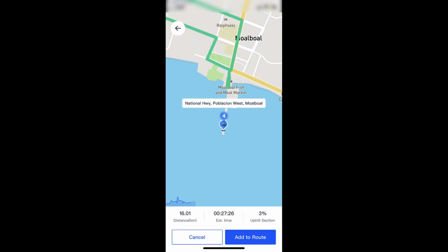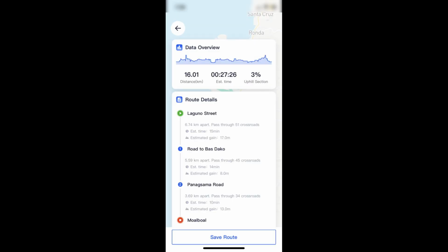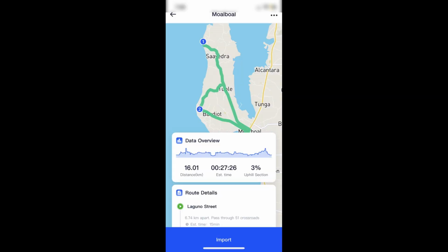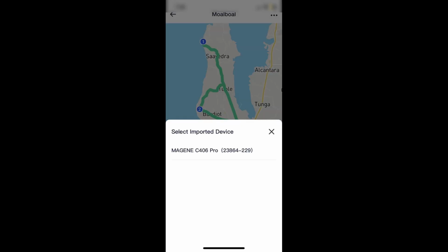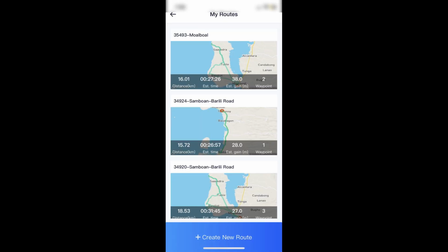Here, back to where I started, making a loop. Then you can zoom the map to see everything. After that, we preview our route. Then save route. Finally, import it to our Magene C406 Pro computer. You can create predefined routes before each ride and import them to the computer whenever you need them.